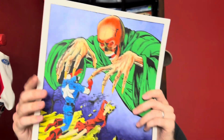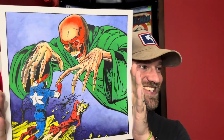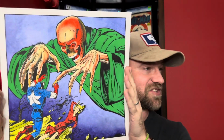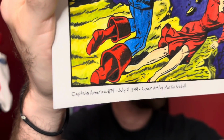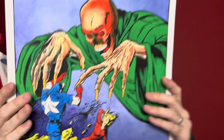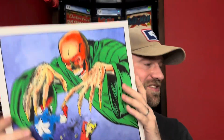And also something that I thought I'd show that's just really cool. I showed this in a prior video. This was something that a watcher of the channel sent me, a recreation that he did. He drew this recreation of that Captain America 74 cover. You can see down here, Captain America 74, July 4th, 1949. When I got this, I was just blown away. Such an incredible recreation of that cover. So that is number 7.